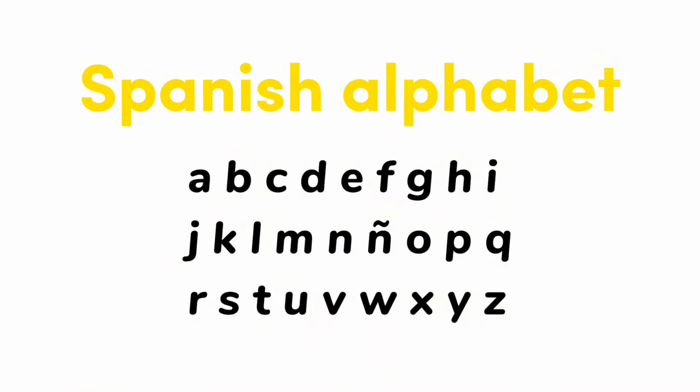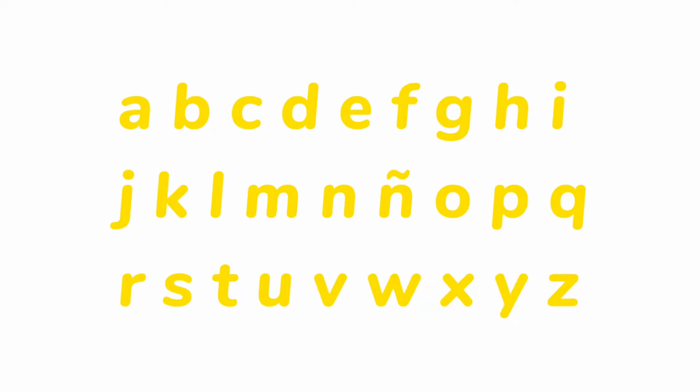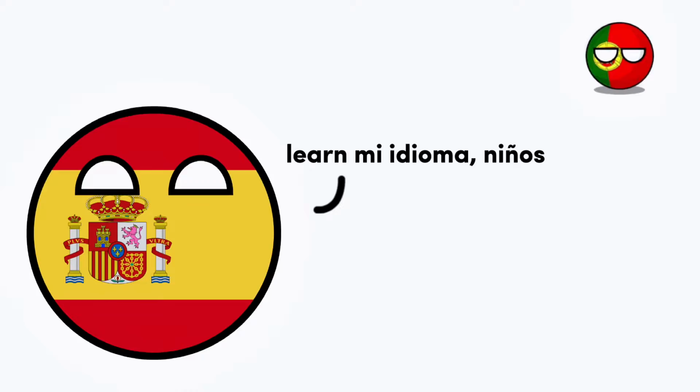Spanish comes out swinging with its clean Latin alphabet comprising 27 letters. Each letter has its place and pronunciation is usually very straightforward. No surprises here, which makes Spanish a great language for those language learners who are looking for alphabet simplicity.